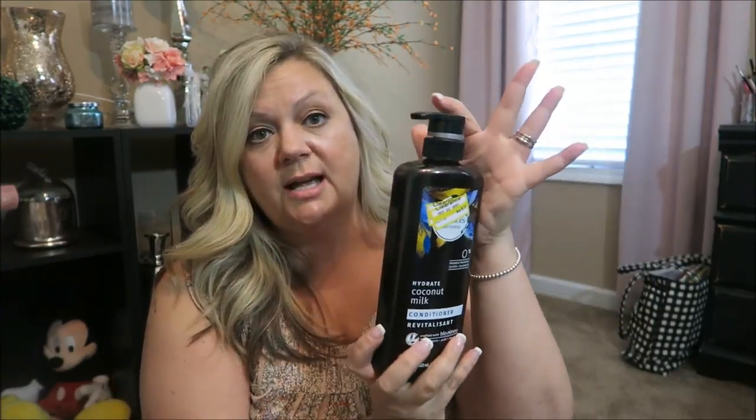These were on sale for $5.58. This is the big, large size with the pump, which is nice because that'll be really nice in the shower. And then they also had the shampoo as well. So I got the shampoo and conditioner to match, which is very rare that you'd find both of these, I think, on clearance or something together. So it must not have been like a popular scent for some people.